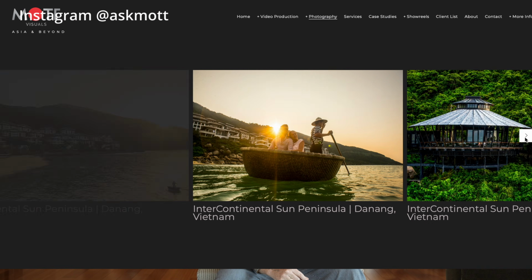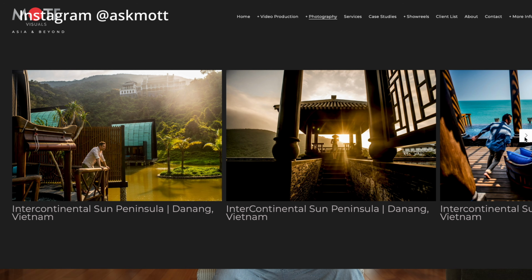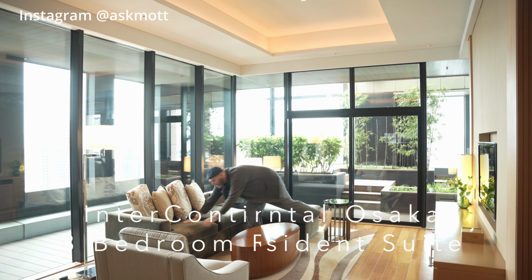Well, I've spent the last 15 years as a photographer photographing luxury hotels and resorts all over the world, so I know a little bit about this kind of stuff. We're here today in Japan at the lovely InterContinental Osaka, and this is their 3-bedroom top floor residence suite.